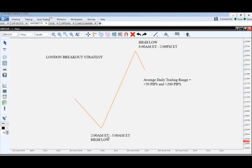So what we're going to be looking for here is for when the market forms its high or low. I'm going to show you the strategy of how we're going to help predict this high or low. We're going to be looking for this market to move a minimum of 50 pips in one direction. So we're going to be looking to get on at least first base, going after a minimum of 50 pips off of each one of these currency pairs.